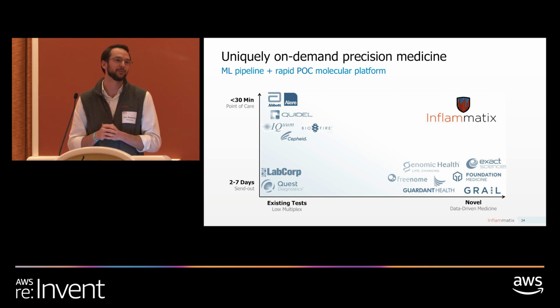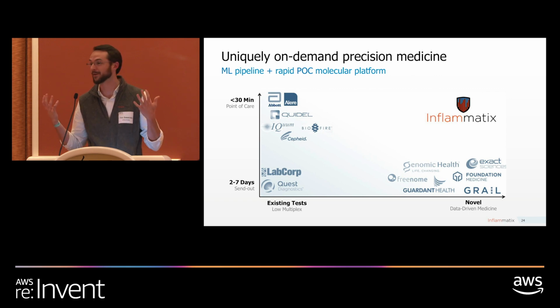So if you have a 12-day turnaround sepsis test, it could be as accurate as you want it, but nobody cares. What you need is something that fits into workflow, and so that's where we're trying to marry these two. So with that, I'll take any questions you have.